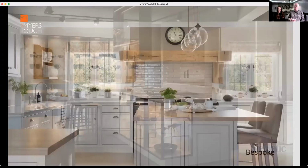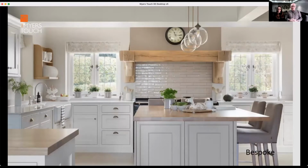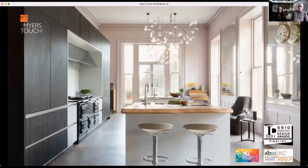But we also have our own bespoke side. This is a kitchen that is currently in, I think, Home and Country Interiors this month. This project is actually in that magazine. So we do an element of bespoke, and this is some aspects of what we call the more classical end of what we do. But we do other aspects of bespoke work as well.